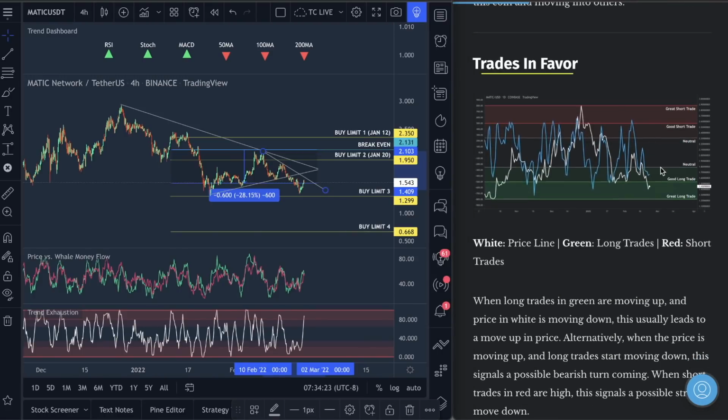Trades in favor over here, we're seeing that the trades in favor are definitely in long trades down here. We pushed down to the good long trade area, telling you guys, hey, this is a great time to get into this market. You guys want to know how to master scalping? I will teach that to you in a masterclass we're coming out with soon. But here's a quick tutorial.